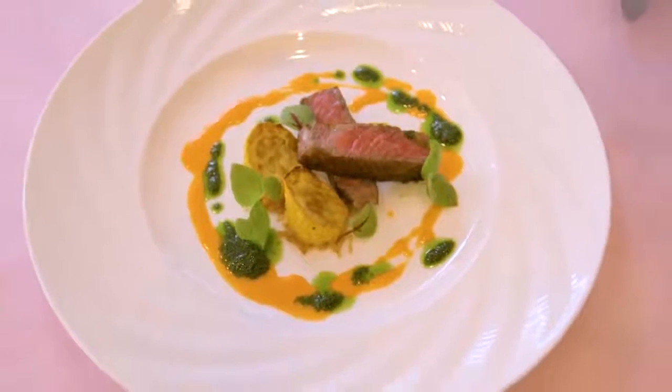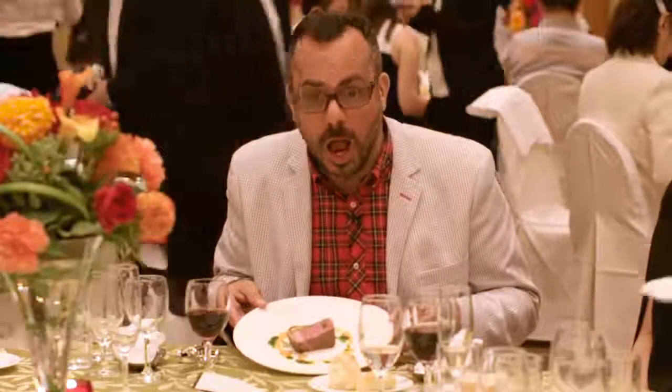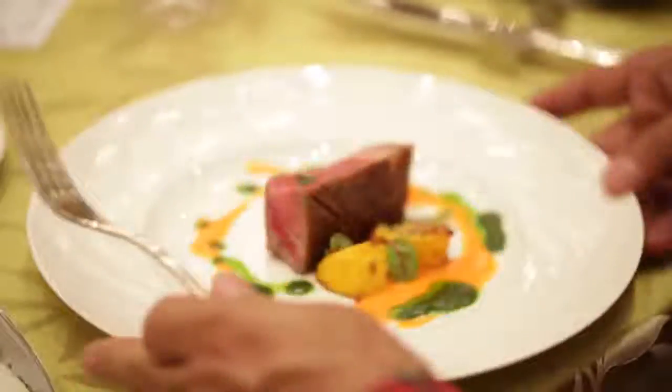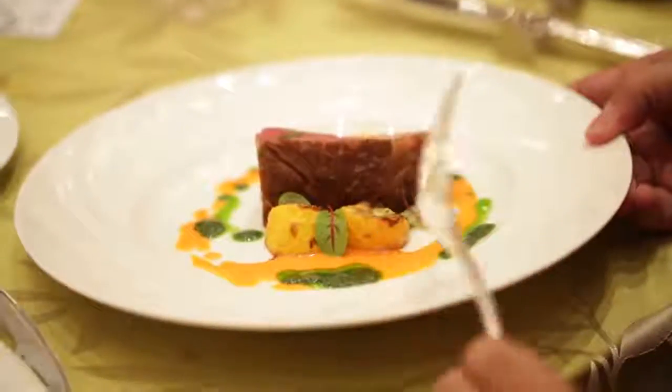Roasted strip loin with yellow zucchini, Parmesan cheese flavor, hot chili butter, and basil oil. Whoa, that's big. It's actually a fairly generous steak considering that we're in an 8-course meal. It looks like a great piece of steak. The marbling on that is spectacular, and it's cooked very rare, which I obviously appreciate. The striation of fat and meat inside here is readily apparent.